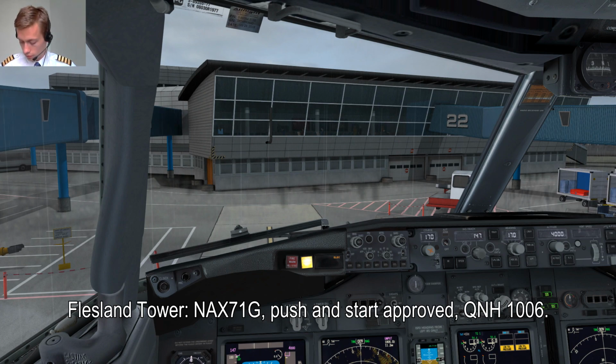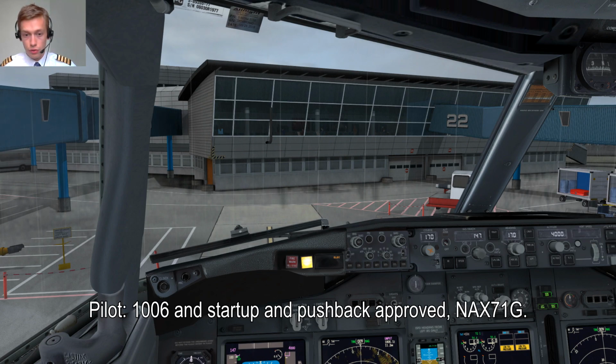North Shuttle 71 Golf, push to start, ready to PH 1076. 1006 and startup and pushback approved, North Shuttle 71 Golf.